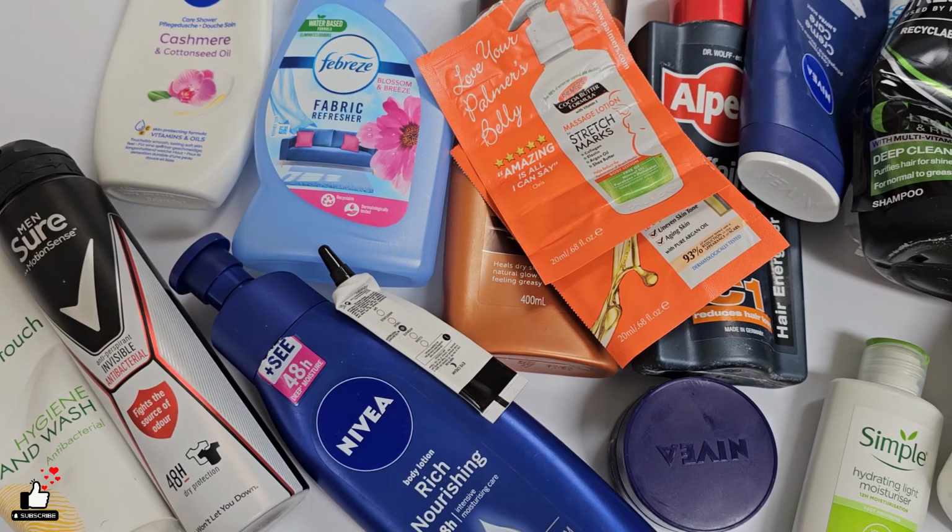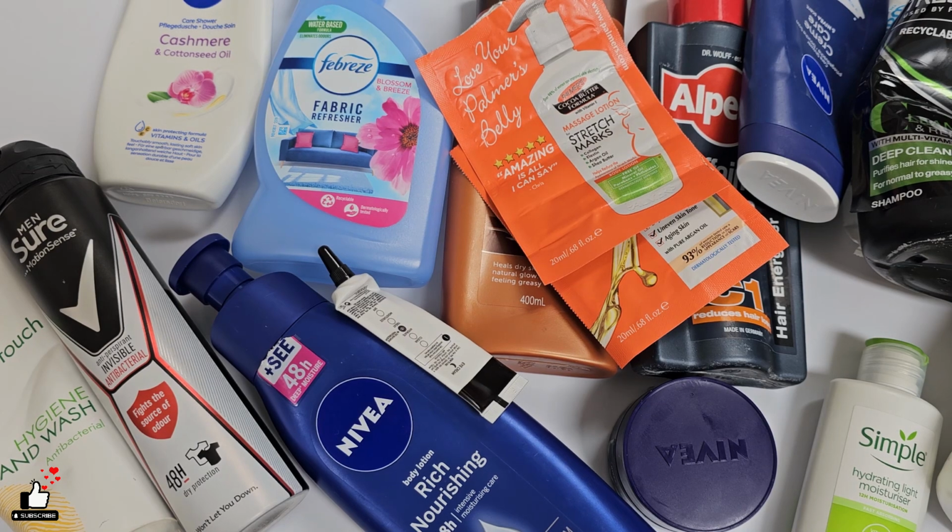So we used up 22 products this month, plus 2 samples, which is kind of average. On average, I think we've been using around 19 to 20 products a month. So just a couple of extras thrown in this month.